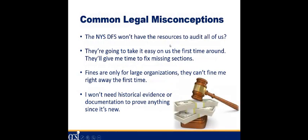There are a few common legal misconceptions. This is more going to guide towards you, Paul, and Gabe. If you have something, feel free to chime in. One of the ones I've heard from a few people, even in banks, is that the NYDFS won't have the resources to audit all of us. What is your opinion on that, Paul? That's baloney. My favorite sandwich, of course.